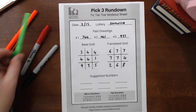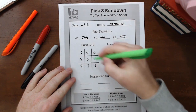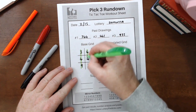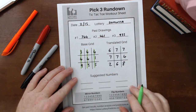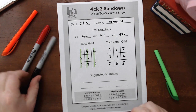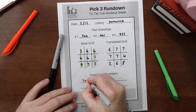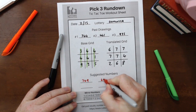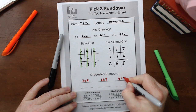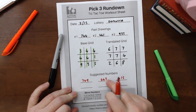And now, unlike the regular rundown, we're not going to go with our standard patterns. I've been tracking the vertical straight downs, and those are the ones that seem to be working pretty well. So in our base grid, that gives us a 3, 4, 9, and a 4, 4, 3, and a 4, 1, 5.